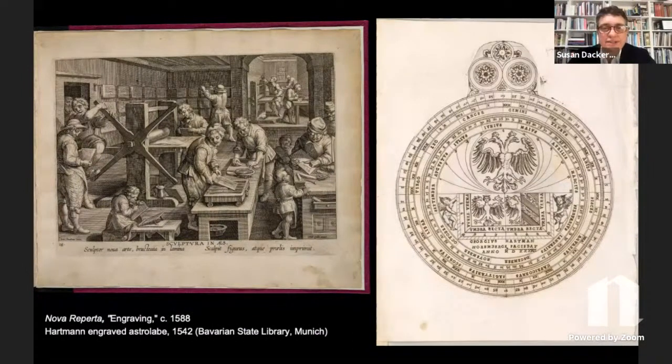And here is a version of the verso of one of Hartmann's astrolabes, printed as an engraving. So in this case, it's printed from a copper plate, not unlike the hammered sheets of brass that were produced to create the instruments themselves. And to make this print, Hartmann or someone in his studio cut the copper plate to the shape of this particular component of the astrolabe. You can see the plate mark around the edges much better if you've seen it in person.